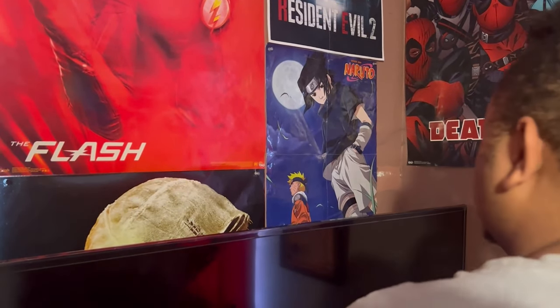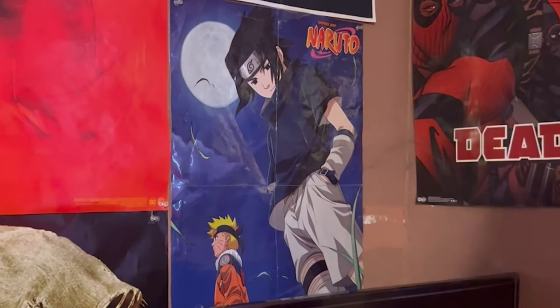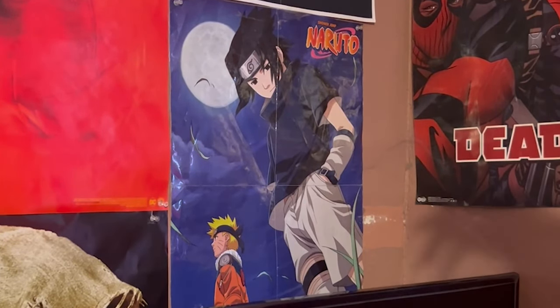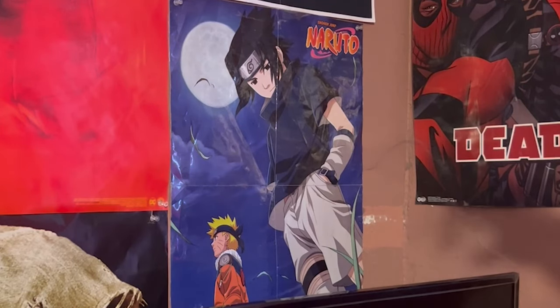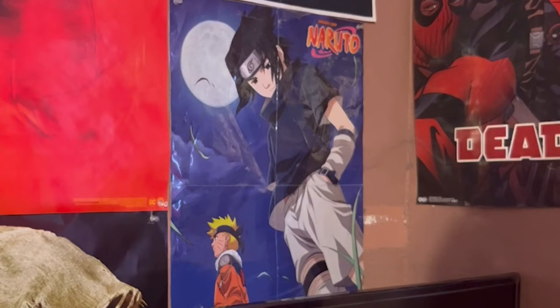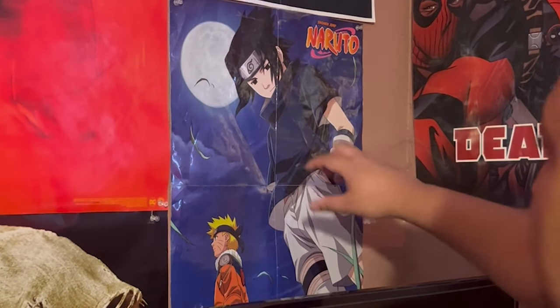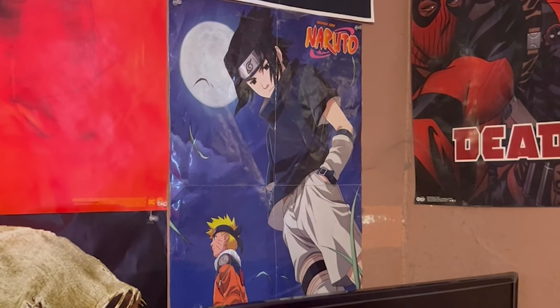Then we got this Naruto poster that I got back in '07, '08, somewhere around there. And I think this is the oldest poster in my room. And this poster, if y'all do not know, came from a Naruto magazine that had a collection of about 11 posters, if I remember correctly. And I don't know what happened to all of them, because I remember they were all laminated. I remember I hung all of them. But this is the one I kept, and I think this was the only one that wasn't back and forth.